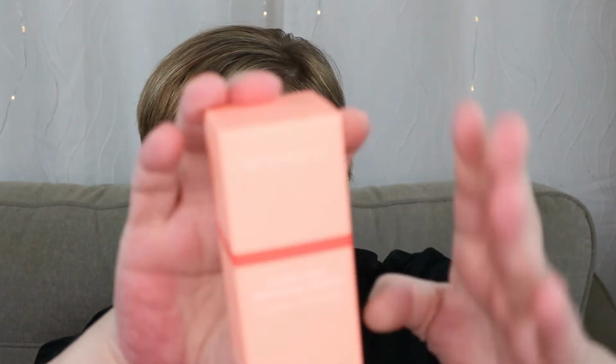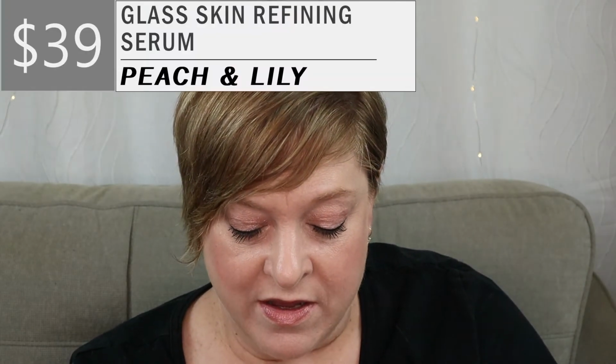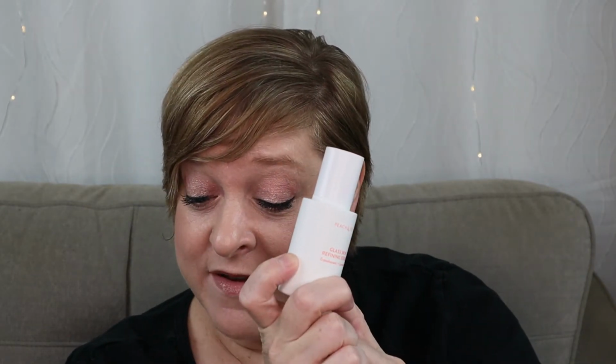All right, first item. Ooh, it feels heavy. This is the Peach and Lily Glass Skin Refining Serum. You know I like skincare. What is a refining serum? This is what the product looks like. I think this is full size. Yes, it's 40 milliliters, 1.35 fluid ounces, so for skincare this is full size, and it retails for $39. This serum has hyaluronic acid and peptides and will plump up your skin and make it look glowy. Oh my god, Allure, this paid for the box twice over plus. Good job.